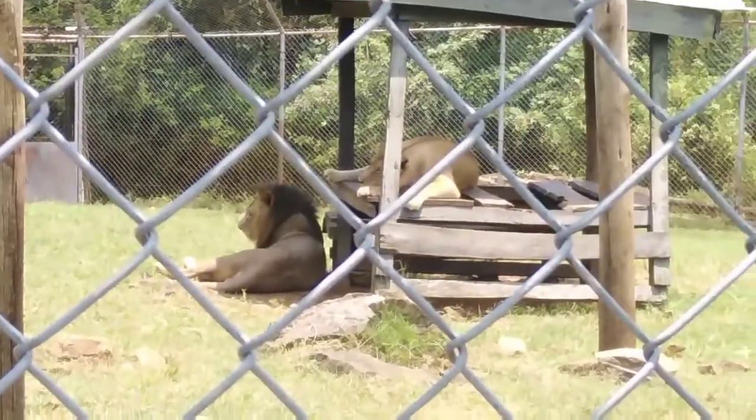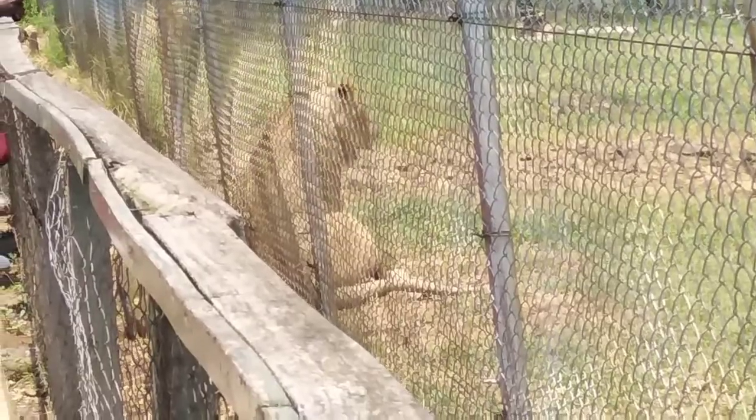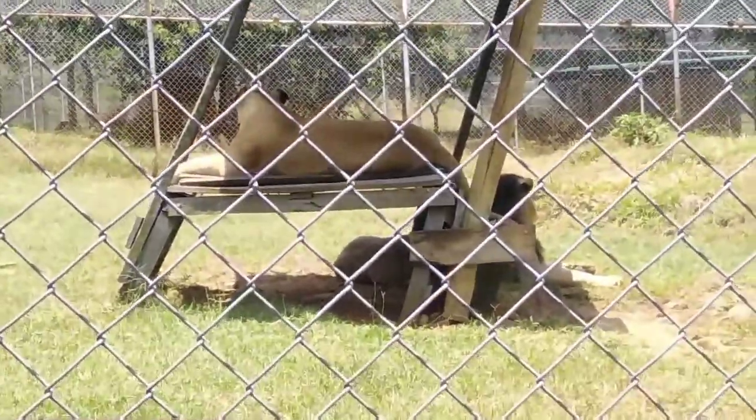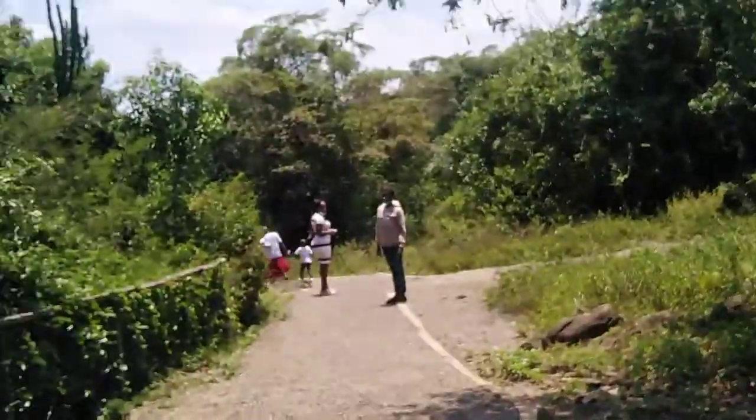We have the two lions, the lioness and the lion over there. And the other lioness, Catherine, over there. Guys, the lions are the last animals that you view around here. So the next place that we go is the lake. So we're going to the lake.